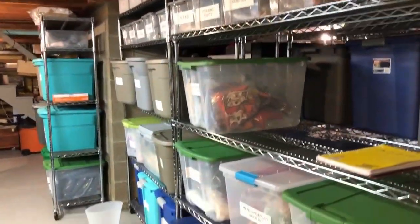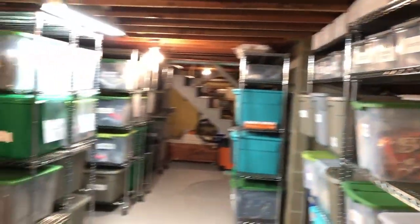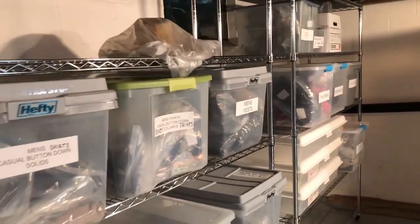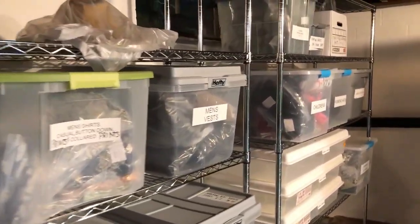So I have shelving over here, with my smalls up there, my littles, and women's clothing. On this side to the left is overflow. This has become a lot of the items that I have more than one bin of. A few empty bins there, so that's great.